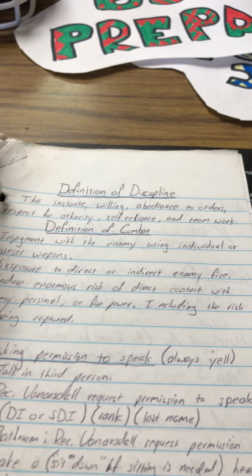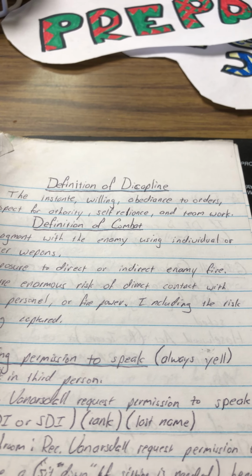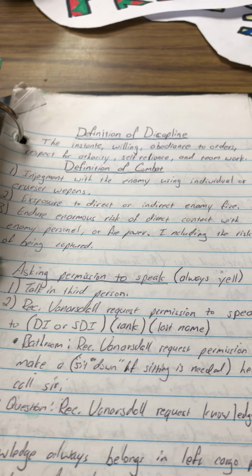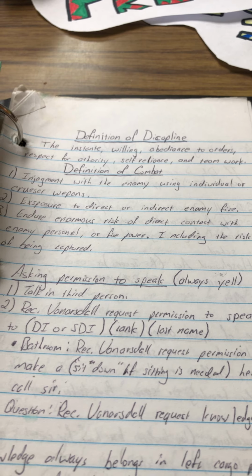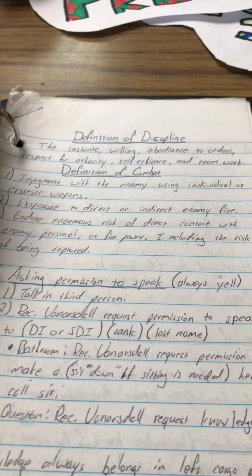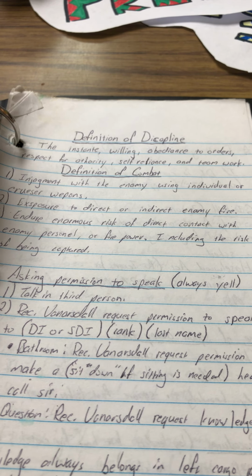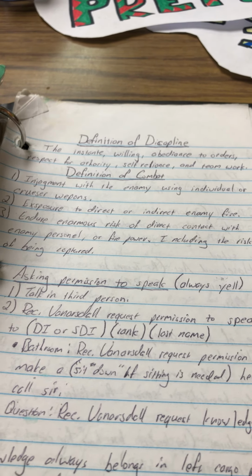Over here we've got different definitions. So definition of discipline is the instant willing obedience to orders, respect for authority, self-reliance, and teamwork. Definition of combat is engagement with the enemy using individual or crew-served weapons, exposure to direct or indirect enemy fire, endure enormous risk of direct contact with enemy personnel or firepower, including the risk of being captured.